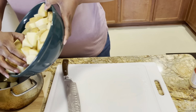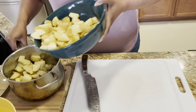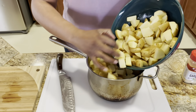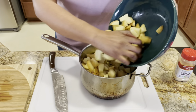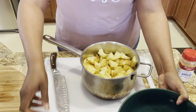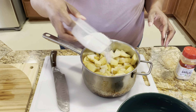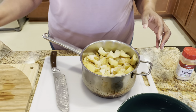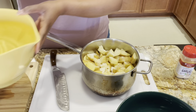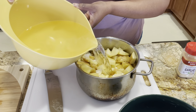All right, and you just want to add it to your pot and bring it over here. Let's add it to our pot. All right, and you want to salt the water and the potatoes. That was about a tablespoon, probably a tablespoon and a half. And you want to bring the water to just covering the potatoes.